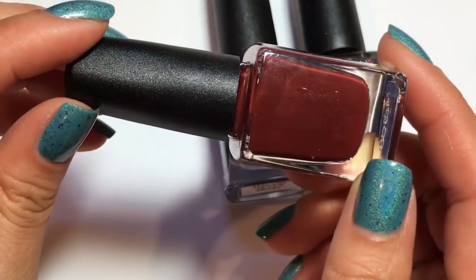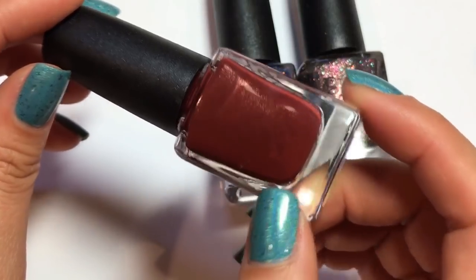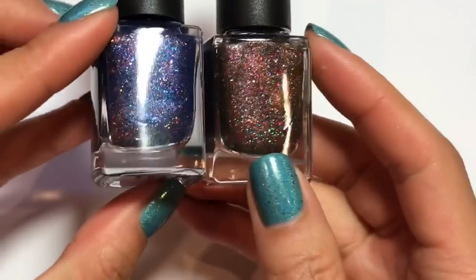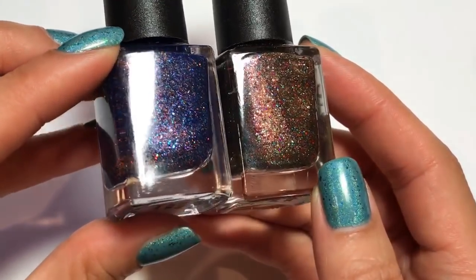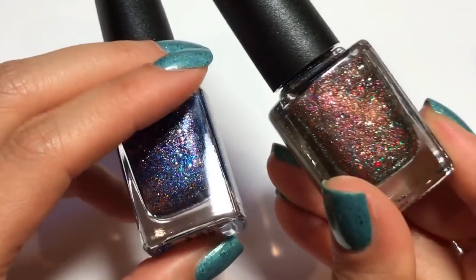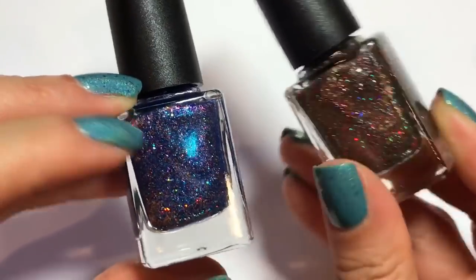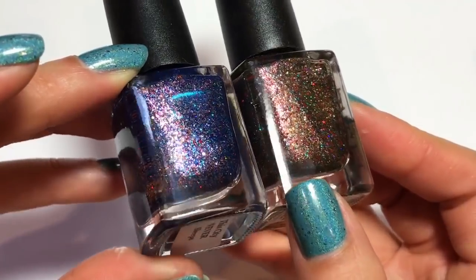And I just got a brick red color. I think it looks classy. It has a shimmer in it. And this is Super Senior. Those two are very intense. Look at all those scatter holo in there. Gorgeous. This first one is Bright Lights. And this bluish one is This City Never Sleeps. I think those two are the PolishCon exclusives.